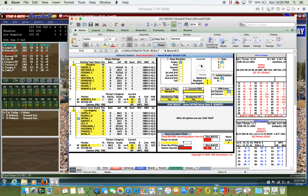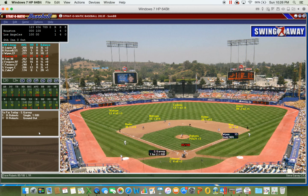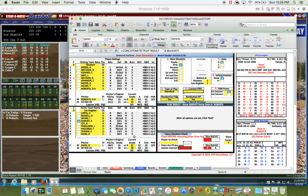Jimmy Wynn leads it off. And that is a walk. Wynn walks a lot. As you can see, 108 real-life walks. Steve Garvey will be next. Let's see, Garvey. Might want to hit and run here. Let's see what happens with Garv. And it's ground out to the pitcher, but that'll advance the runner. So it's 1 away.